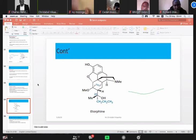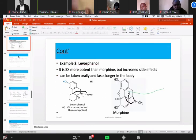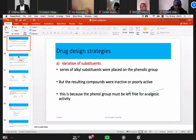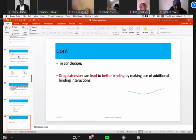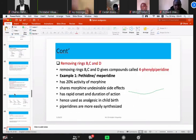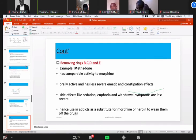We've talked about drug extension, where you try to identify some of the new binding regions within the receptor. Then we also talked about, what else? Drug simplification. Then we talked about variation of substituents. I think those are the ones that we talked about. Now we can go to the new concept, which is the theory of analgesics.